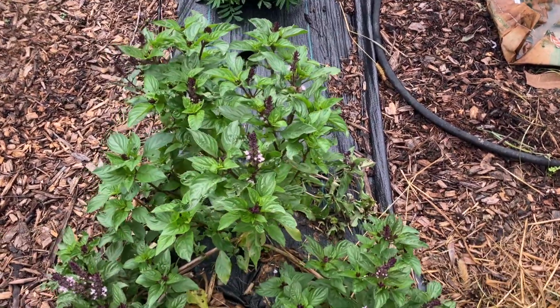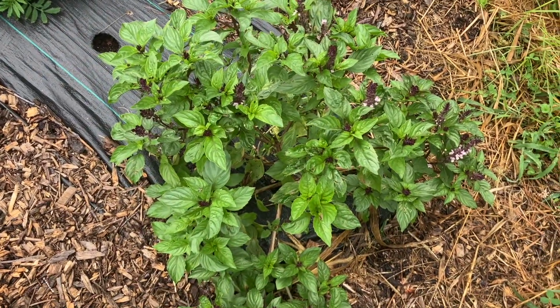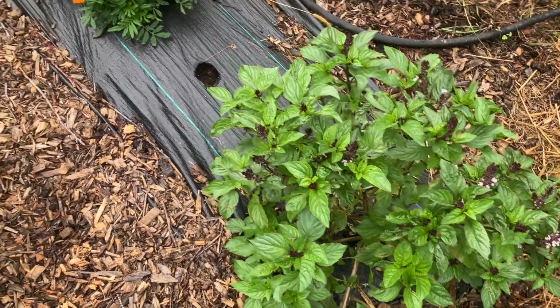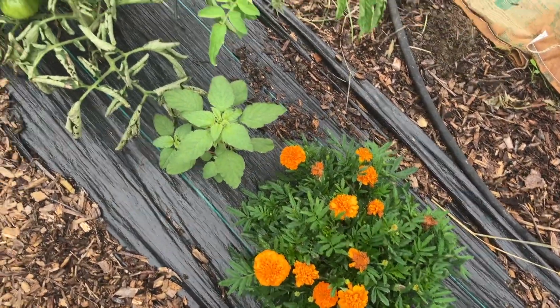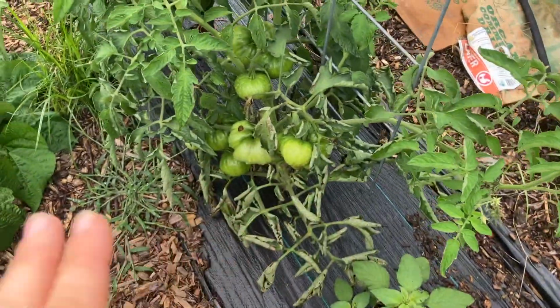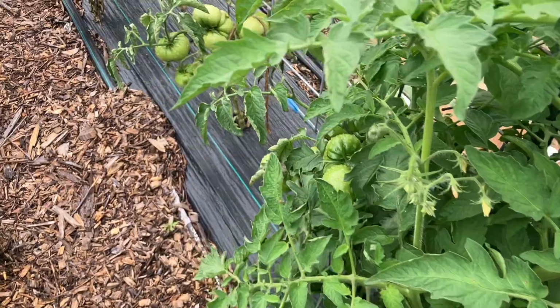All right, this next row, we've got some cinnamon basil, which we've harvested off before, but it looks like it's about ready to be harvested again. We've got some lovely flowers. I'm telling you, I just love the random pop of color while everything is still green, like the tomatoes are still green, most of the beans are green. It's just fun to have that random pop of color.